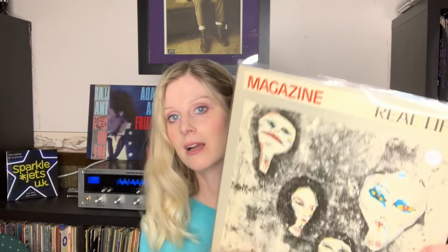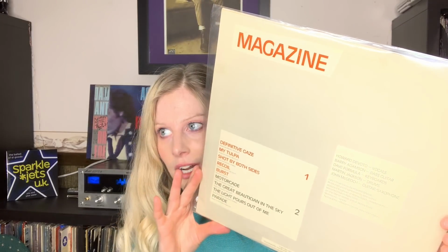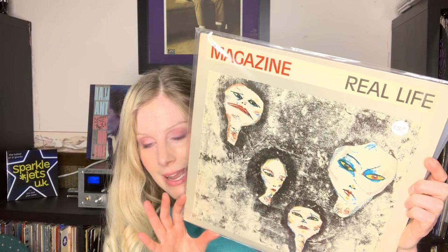Okay, Magazine and related collection updates. As you know, I've been on a Magazine kick, probably for the past few videos, and I was able to score their first full-length album, Real Life, on vinyl. I saw it on a Facebook group post, a vinyl selling group, and it's on Virgin. Oh, so happy to have this. I've never seen it on vinyl, and the price wasn't too bad. I mean, $30. I think it goes for a lot more online, so I had to pick that up.